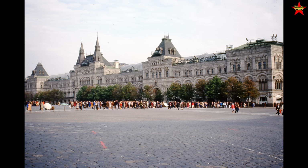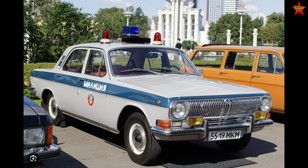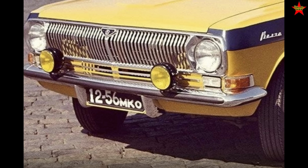Another interesting detail I noticed is the car sitting at the entry of the GUM store. This is actually a local police, militia car. Whatever the purpose of it, I don't know, but it's parked right in front of the main entrance to the store. This car is a Volga GAZ-24, and this is the close shot, similar color combination, except in 1973 they did not have the white license plates. They were still black license plates with white letters.